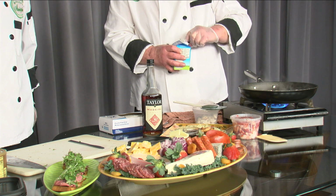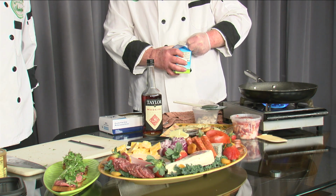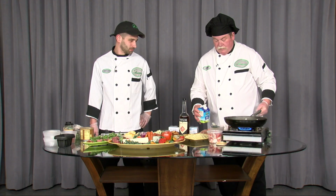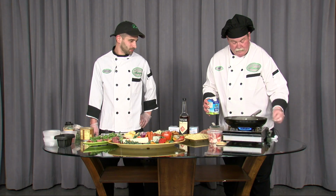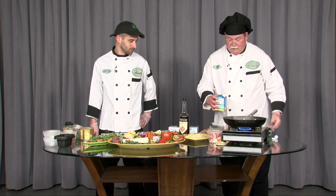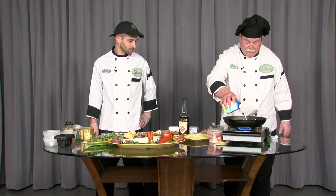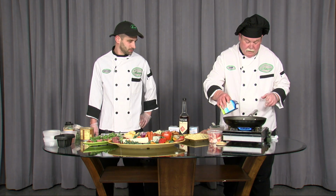All right, now what I have here is heavy cream. So we have the mushrooms, the lobster juice, the garlic, and the Madeira, and that's all simmering along nicely. And then we're going to add in the heavy cream. About 1 cup.